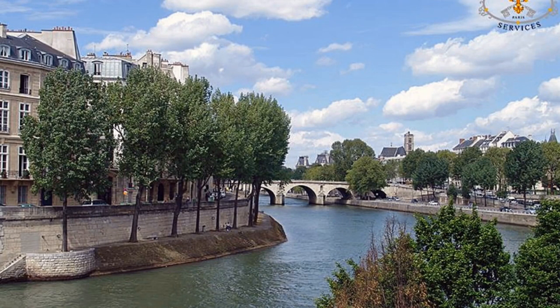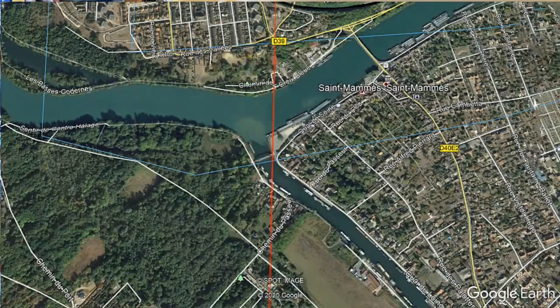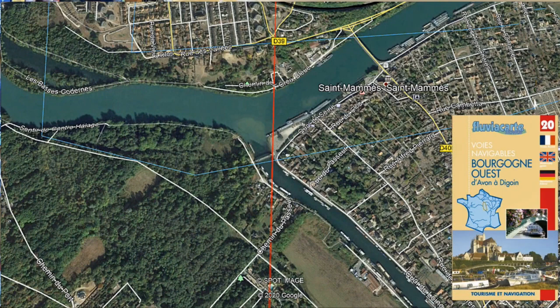As you leave Paris, the next place you're going to come to is Champagne-sur-Seine. It's about 10, 12 miles outside Paris. And just after the lock Champagne 2, you will come to a split in the canals where you can hang a right and go down the main route to the Mediterranean, which is in the direction of St. Mammes in the Canal de Loing.